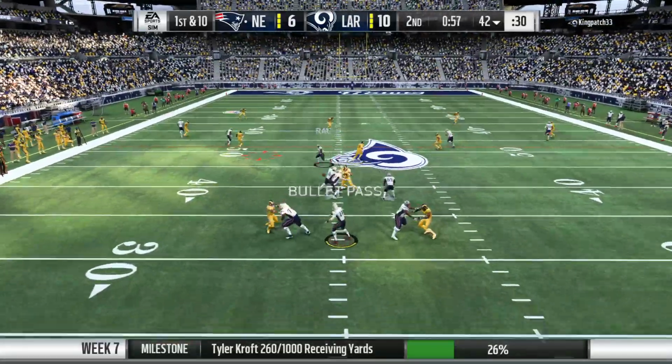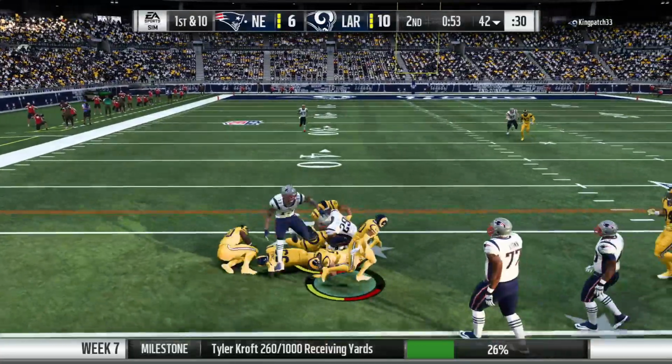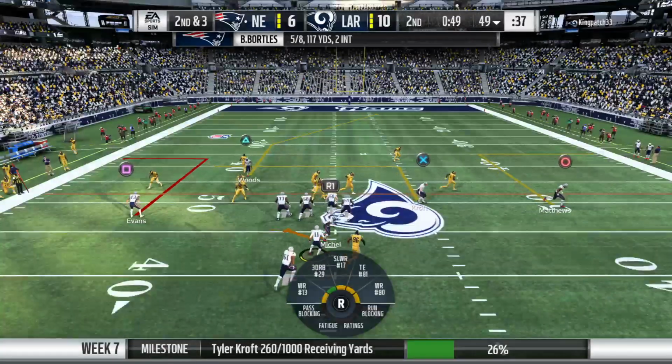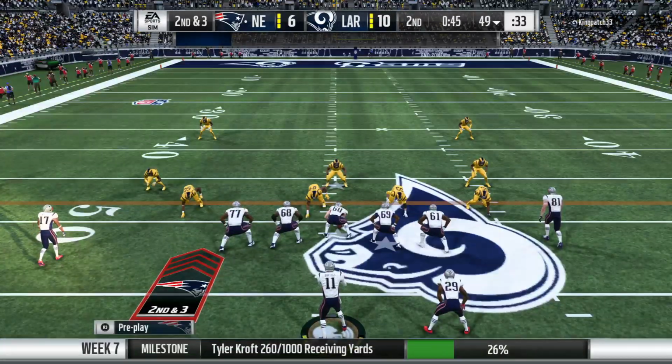Bortles now on first down. To Michelle on the dump off, and able to break one tackle, but then quickly brought down. But a nice little gain. 7 yards on the play, and it'll be second down.